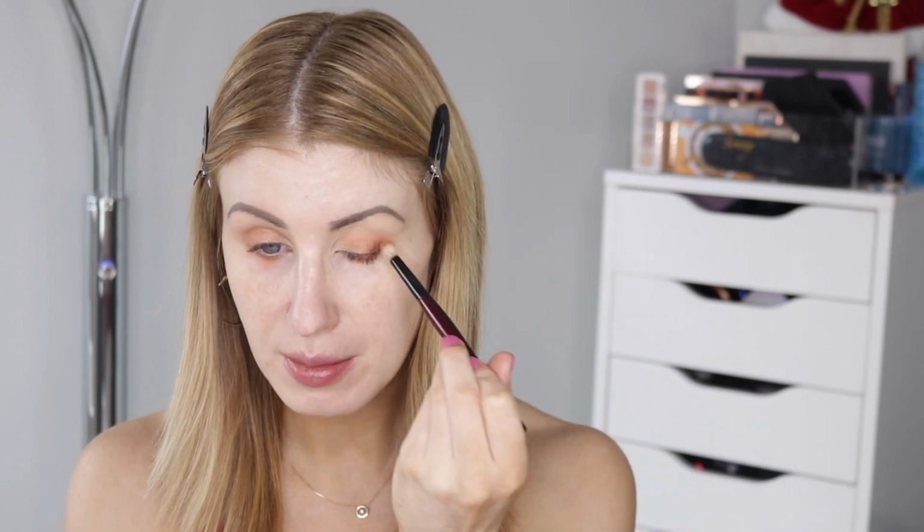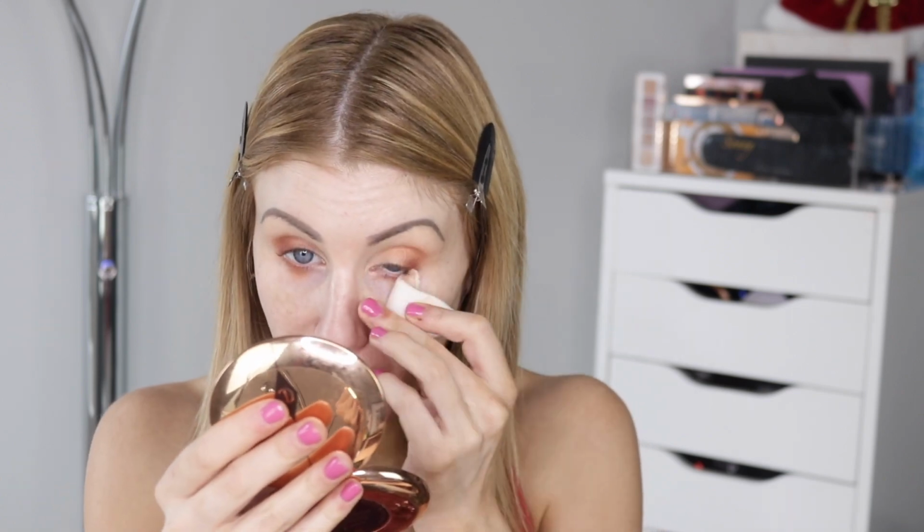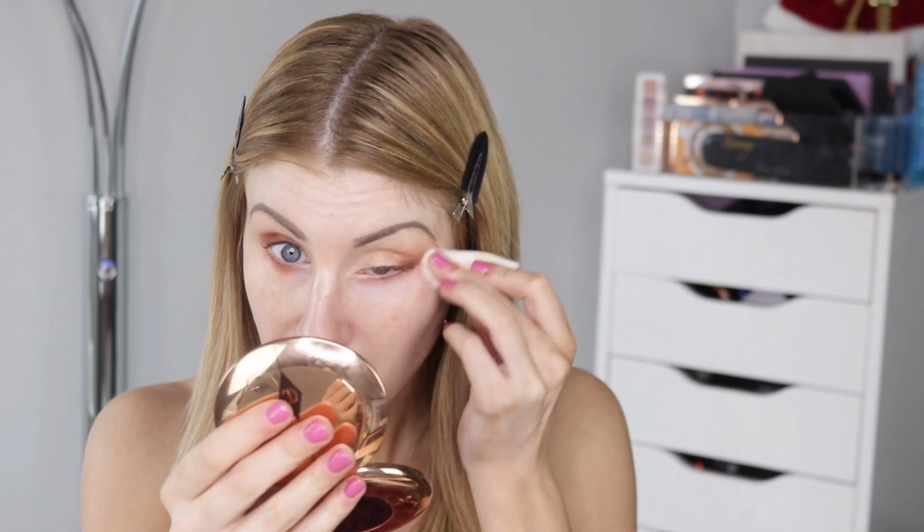And maybe I'll just bring this into the outside crease. I'm only going to bring it on the outer corner of the crease. I'm not going to bring it inwards, just to get some depth out here and add a little bit of darkness. If you are using this palette, and definitely with her new eyeshadow formula, I recommend doing your eyes first because these are, again, more powdery, they're more pigmented, and as a result, you get a bit more fallout than usual. So I say do your eyes first.